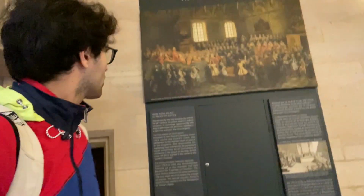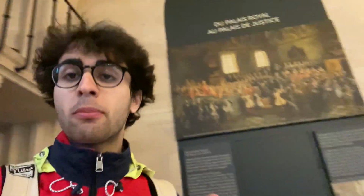Anyways, for the rest of the visit, I'm probably just going to try to look at the walls because there are also, like I'm about to show you, these cool exhibits. There's a few here. You have the Royal Palace or something, and that's where the Parliament of Paris was. That's where the king's high-class noblemen would help him make decisions, but sometimes they would even resist him, so they kind of had a conflict.